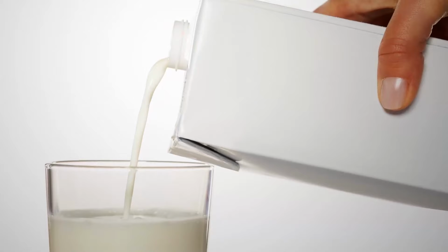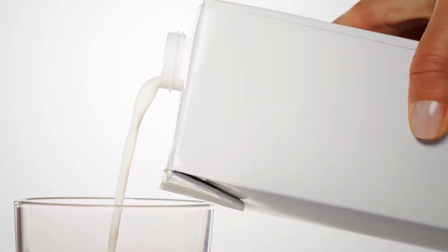Pouring milk out of a carton can sometimes lead to accidents, but there's no need to cry over spilled milk. Try this simple trick that will confuse you. Turn the carton around and pour that way. It may seem weird, but you'll actually never get that clogging effect ever again when you try it.